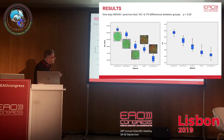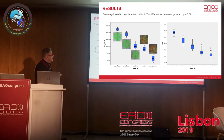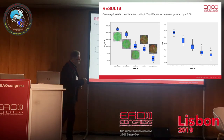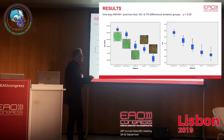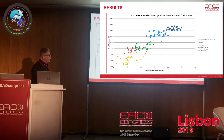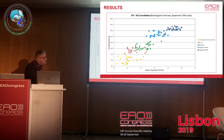I added some depiction cases of the single study groups just to give you an idea how it will look to you at first sight when you check one of your patients in your own clinic. You see bright light green, that means very, very high bone density, and here in the control group, as I showed you before, more reddish, that means very low bone density. And this correlated very nicely with the insertion torque values. And when we take a look at the cumulative results, you can see a significant difference between each group and a widespread correlation between Hounsfield values and insertion torque values.